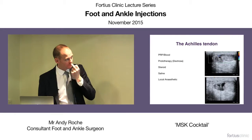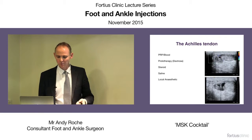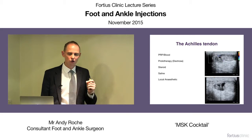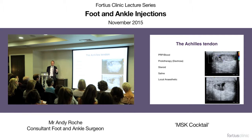Okay, let's move on to the Achilles tendon. Again, the Achilles tendon, you have a number of substances that you might want to inject, PRP or blood. And the reason that says PRP stroke blood, there's a huge amount of trials out there that have looked at PRP, and it's always called platelet-rich plasma. But then other studies call it property-rich plasma, because nobody knows exactly what concentrations are effective or which of those 4-letter growth factors that nobody ever understands are in the thing that's going to work. So the PRP literature is mixed.